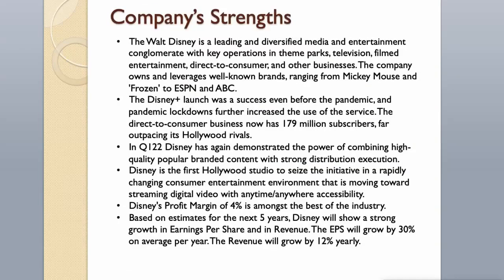Company's strengths. The Walt Disney is a leading and diversified media and entertainment conglomerate with key operations in theme parks, television, filmed entertainment, direct-to-consumer, and other businesses. The company owns and leverages well-known brands, ranging from Mickey Mouse and Frozen to ESPN and ABC.